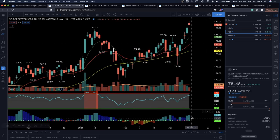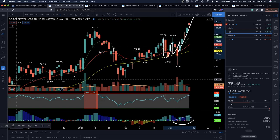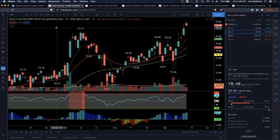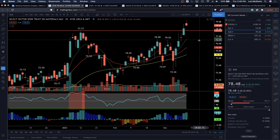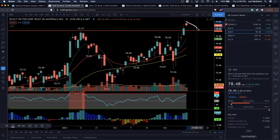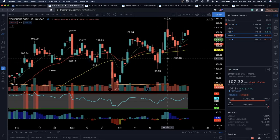Looking at XLB, we had a breakout to all-time high. Just a beautiful chart. We had that TTM squeeze with a little bit of sideways action and then a huge bull break. Again, if you don't have a position in this name and you're looking for a position, I wouldn't buy up here. I'd wait for a pullback either to 77.77, the prior resistance, which would be an aggressive entry, or 76.62, which is the daily 8 EMA.